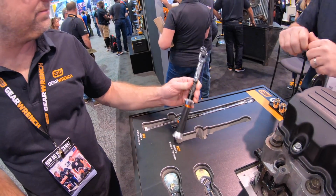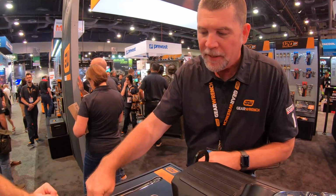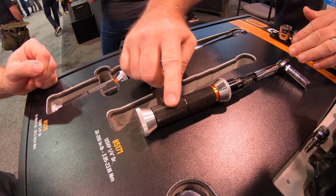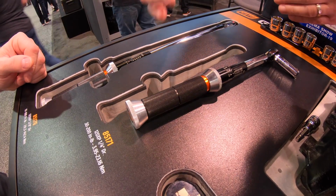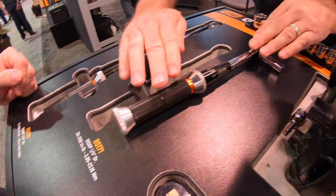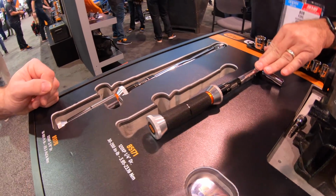The other thing was slipping off. When you're torquing, you really want to have that accuracy, so we just put a nub on the end. At first, we made the knurled handle, but the knurled handle didn't do it. You would still have issues when you're grabbing oil or grease on your hand. If you had a glove on, you would still have the issue that it would slip off. So we put the nub on the end to stop the hand from slipping off.